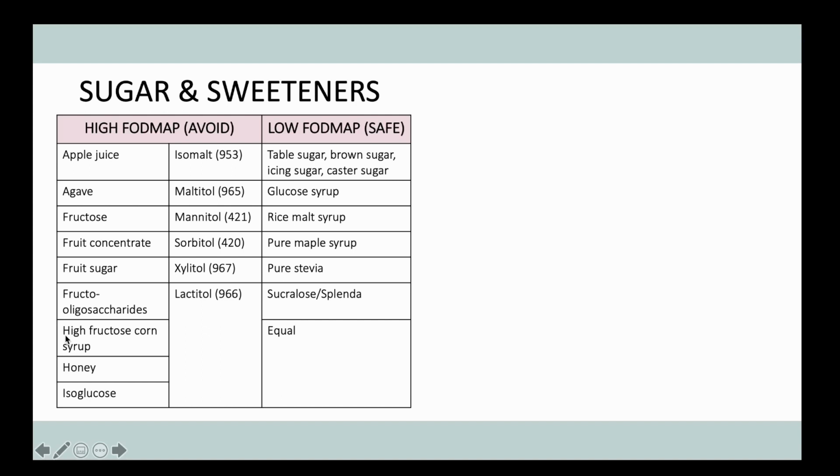In the middle, we have those artificial sweeteners, things like maltitol, mannitol, and sorbitol. You'll notice that a lot of the artificial sweeteners end in ol. It's not always the case, but a lot of the time, if you do see one of these words ending in ol, it can be a little trick to know, okay, I think this will be high FODMAP.